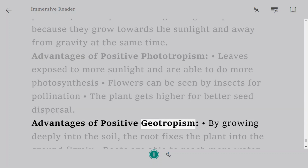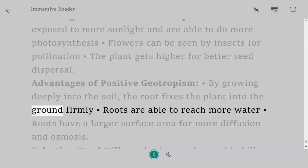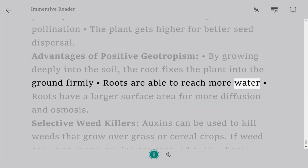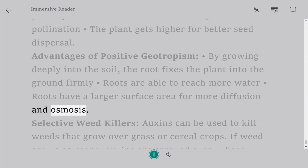Advantages of positive geotropism: by growing deeply into the soil, the root fixes the plant into the ground firmly. Roots are able to reach more water. Roots have a larger surface area for more diffusion and osmosis.